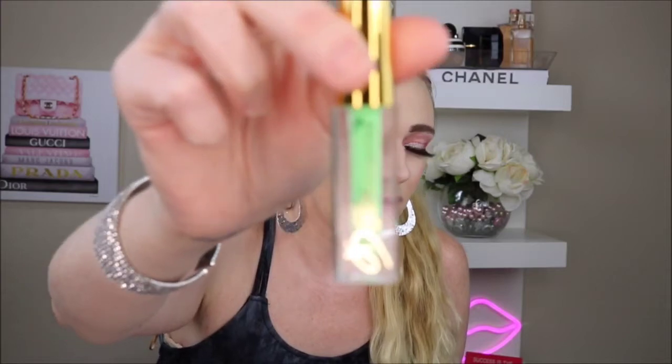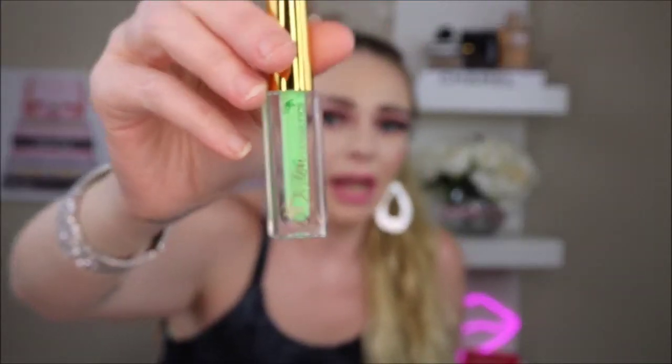Next is, I ordered a few things from JD Glow Cosmetics for the first time. Well, I actually just got my second order in, but one of the products I got was this eyeliner. What's it called? It doesn't say, but it's in pastel neon green. I did a tutorial using this. I'll link it up here, and it came out so awesome. This is such an amazing eyeliner.